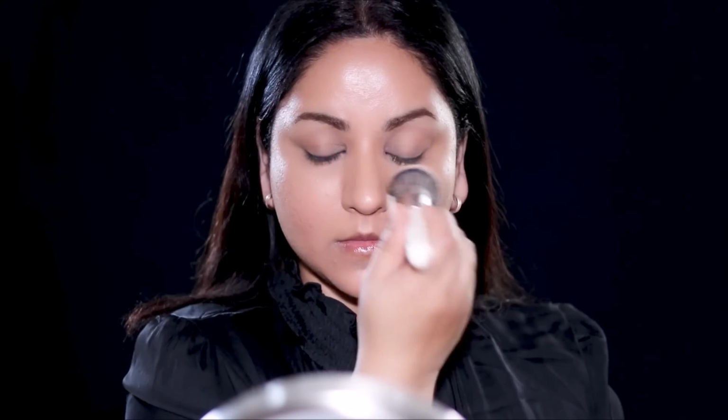When you apply too much powder on your face, it can cake up. And when it cakes up, you start sweating because it's like using a sweater on your face, and your face wouldn't like it. And when you sweat, your makeup starts to move.